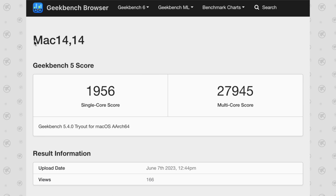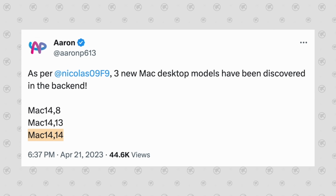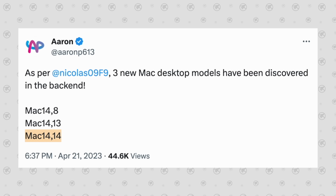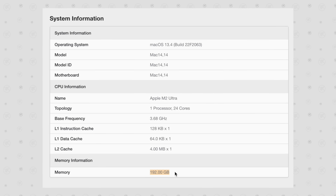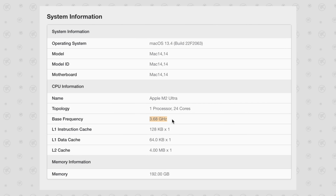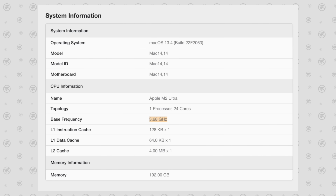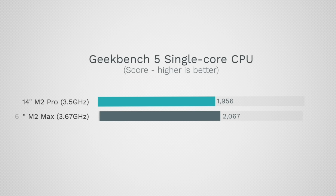We know that because this is an official Geekbench listing showing the model number Mac 14,14, which was precisely one of the Macs leaked within beta code a while back, so it is legit. We can also see it's got 192 gigs of unified memory, and the cores ran at a maximum of 3.68 gigahertz, which matches what we saw with the M2 Max chip within the 16-inch MacBook Pro. But back to the scores, that single core matches right up with the M2 Max's single core score.